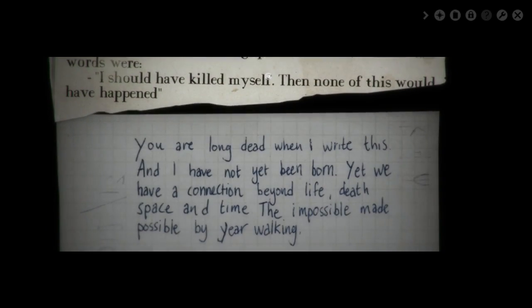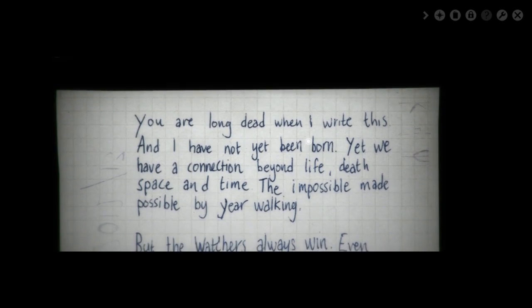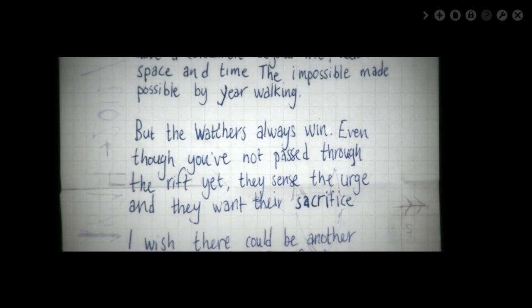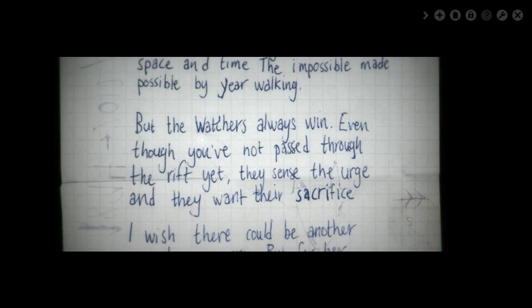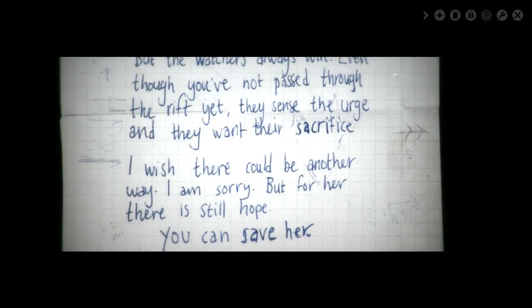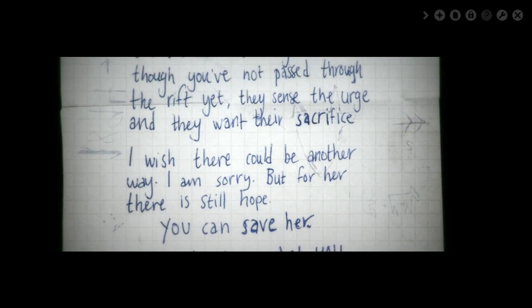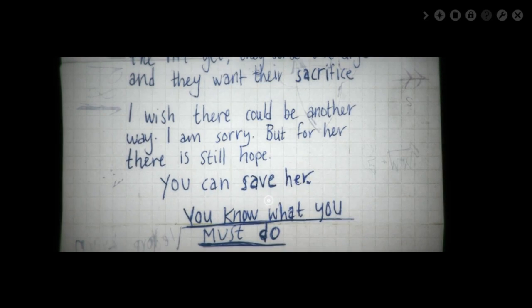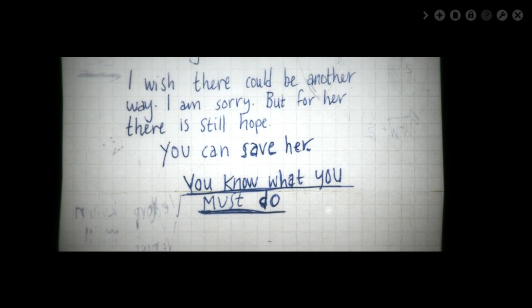And under the newspaper clipping, we find a letter, a note from Theo, who says that he is writing from the future, that they have a connection beyond life, death, space, and time, more than likely possibly due to the year walk, maybe due to something closer. And he states the fact that the Watchers need a sacrifice, that for opening through this rift, there has to be some sacrifice made, and that's probably why Stena had to die. But there is another way. There is a way that we can save her. And we know what we have to do.